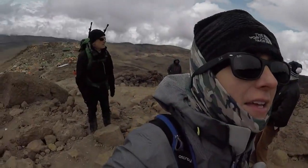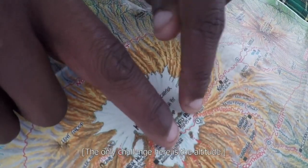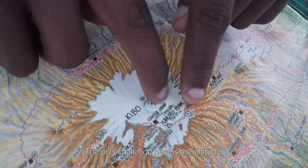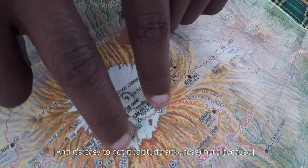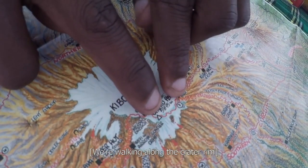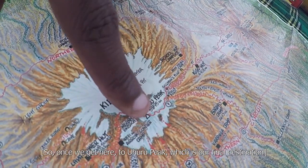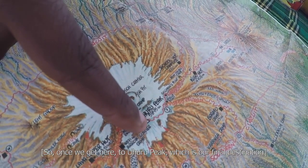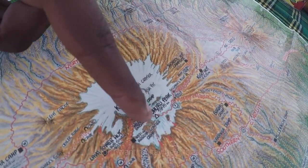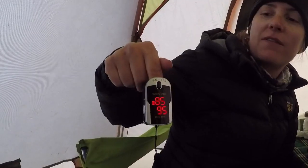That's called an emergency at the summit. Now, the only challenge here is altitude, no? And it's easy to get here because we've just been walking along the crater rim. So once we get here to Uhuru Peak, which is our final destination, we don't even want to stay here for so long. It just fakes you out.